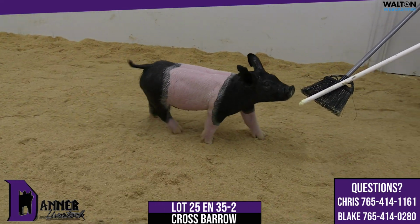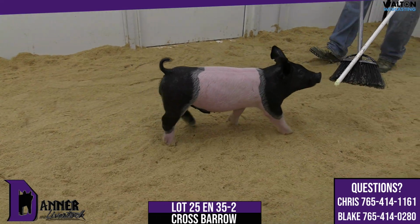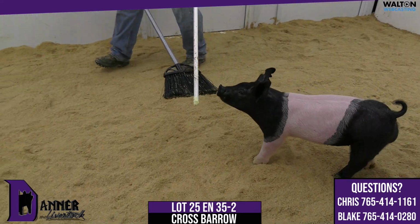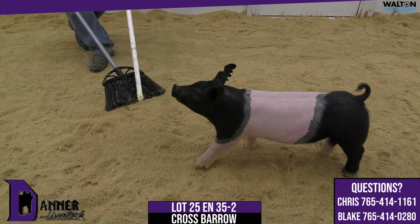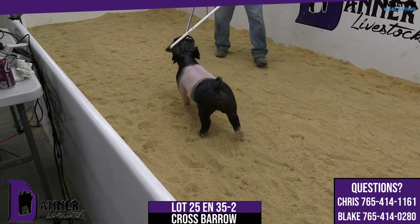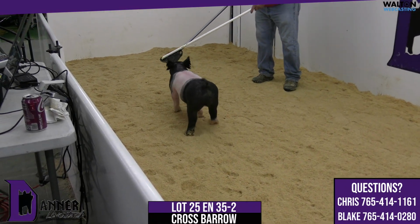35-2, lot 25, crossbred barrow, Haskell Collusion, Big Kill Rusty, and one of the 35 litter males. Mama here would have been fourth overall. Go ahead. You said 25, it's 35. 35 litter males.